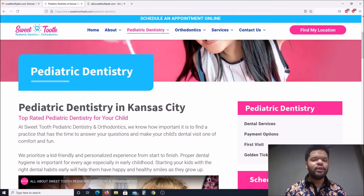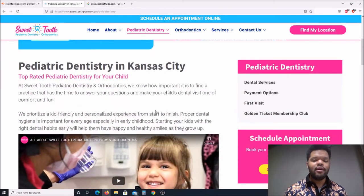But what we're really looking for here is that whoever's going to engage in the redesign understands that they have to keep some familiarity with what the page is about while also adding to that page.